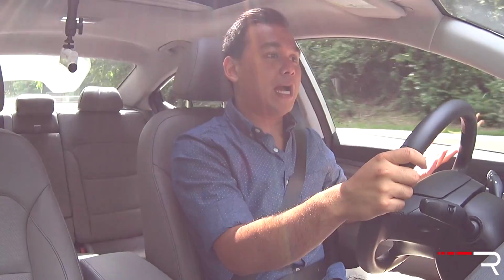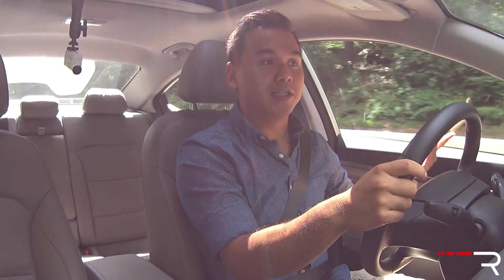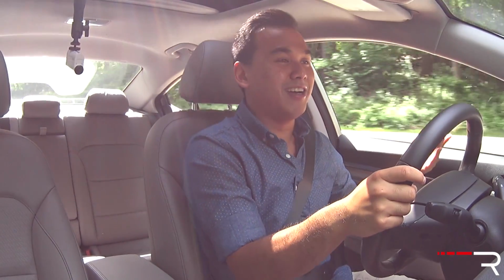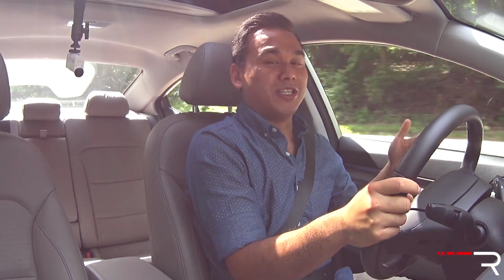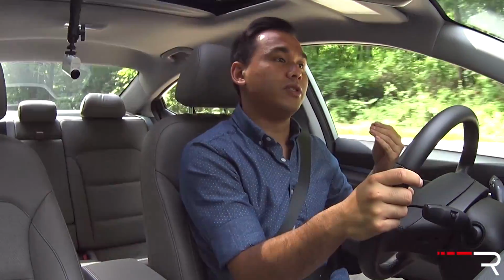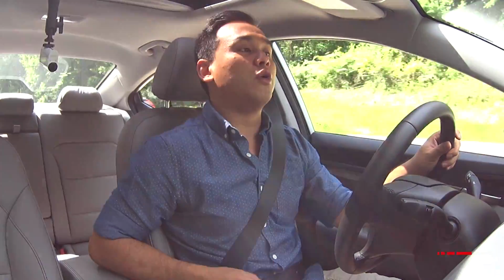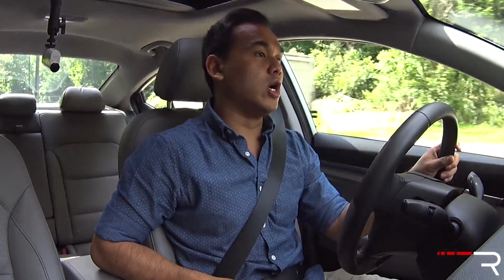Unfortunately, it has very little power. You're going to constantly be dipping into the throttle like this. Come on, let's pass these people, just to get it going. So again, if you want the most power, you need to go for the new Civic Turbo, or the Mazda 3 with a 2.5 liter engine, or even the Volkswagen Golf and Jetta with its 1.8 liter turbo.